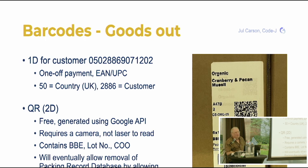QR codes are free because they generate them using a Google API. I advise them to do that. When you're thinking about a scanner, you have to realize that a QR code needs a 2D scanner, which means a camera built into the scanner. So not only do you have to have a laser scanner, you have to have a camera scanner.